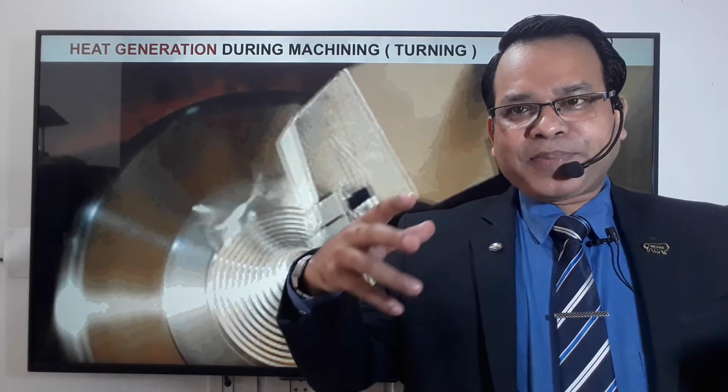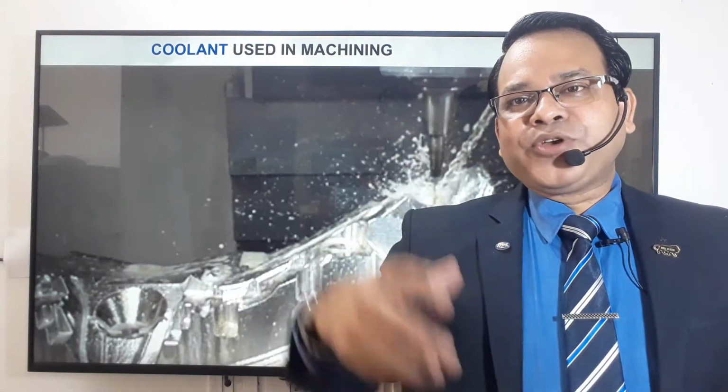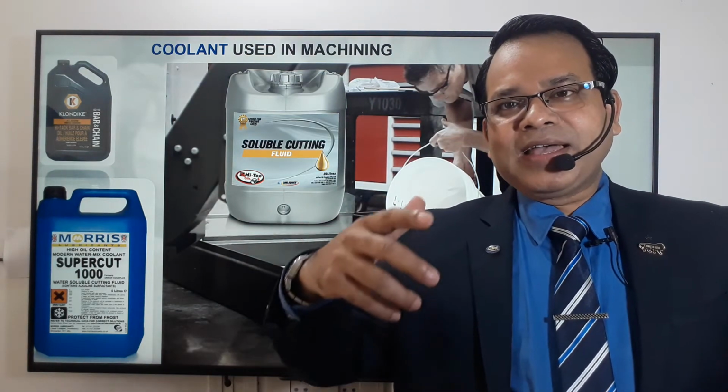You can see here in this picture. This is basically to give a very precise shape to a mostly metallic material. During this process, a lot of heat is generated between the contact points of the cutting tool and the component. To reduce that effect and make the process more productive, we use some liquid water soluble chemicals named coolant. You can see here in this picture on that heat generation zone, and in some cases oils, like in gear manufacturing. You can see here in this picture, these are the chemicals used in the machining process.